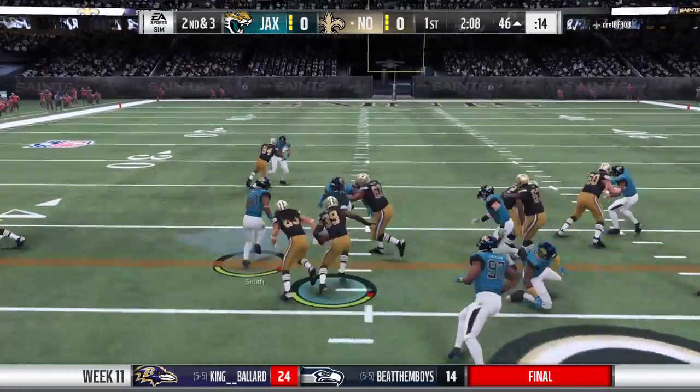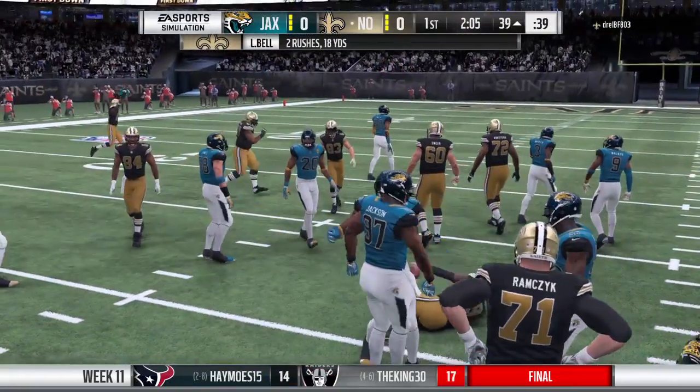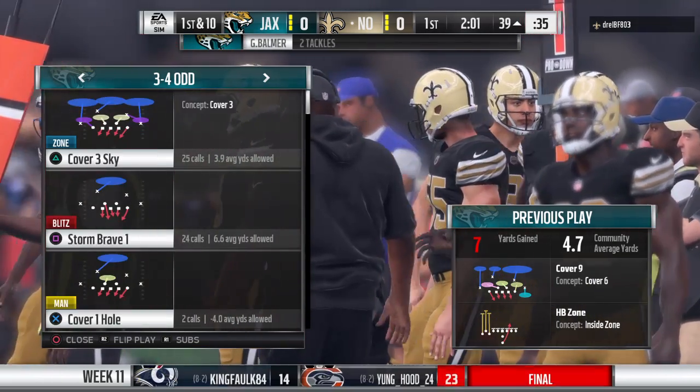Out of the pistol, it's Bell. And he'll get it inside the 40 to the 39. It's a 7-yard gain there, and it's good enough to move the chains.